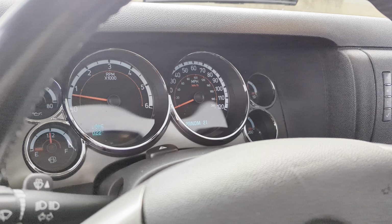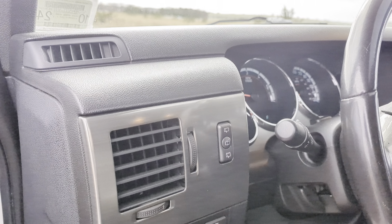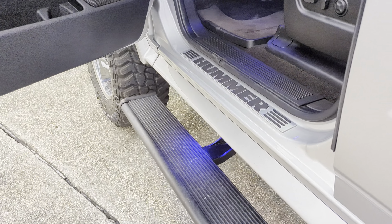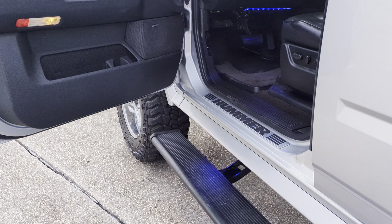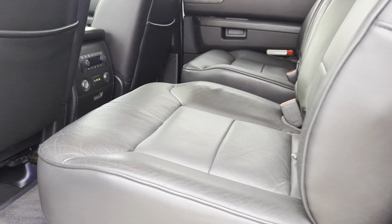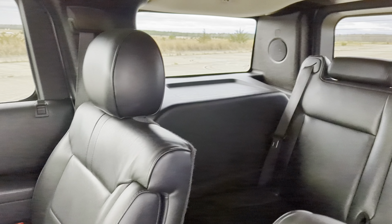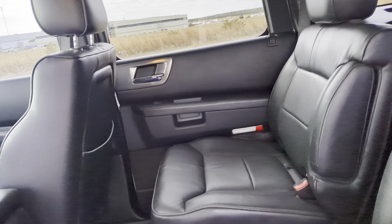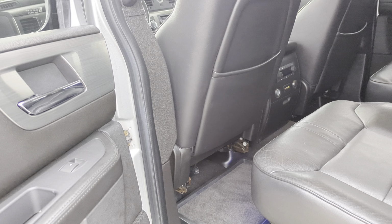And showing 70,226 miles. Automatic headlights. She also added these steps with lights. They're automatic retracting lights. Bose stereo. Love these buckets too. Very desirable. Got the all-weather mats as well. That is an option too.